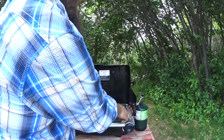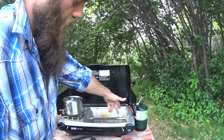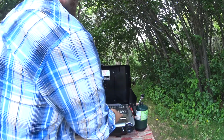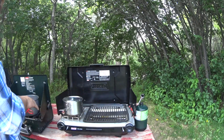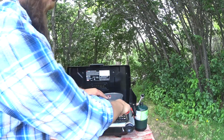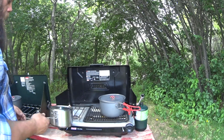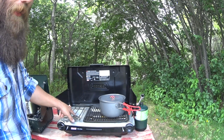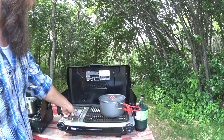It's more meant for griddling, it's a full length burner, more meant for hot dogs and hamburgers and that kind of stuff. But I've gone ahead and put that on there before and boiled up some food. Also got a second burner right underneath there. That's been wonderful to use.